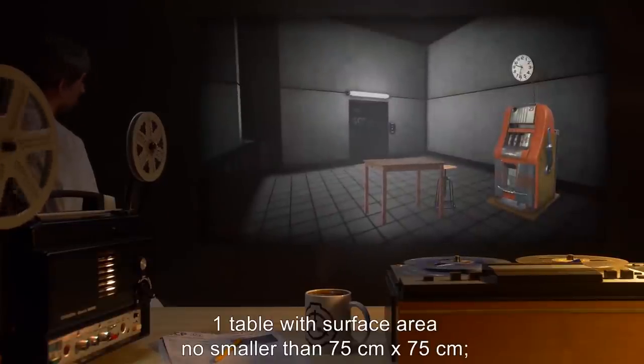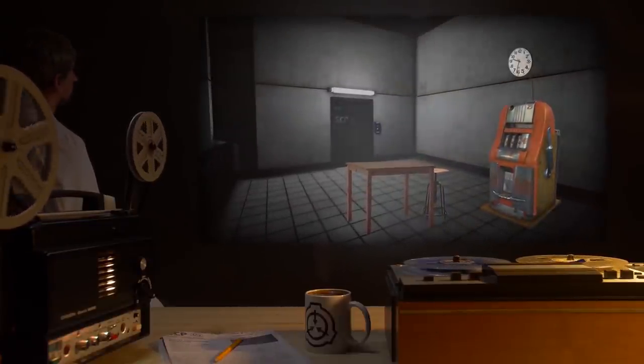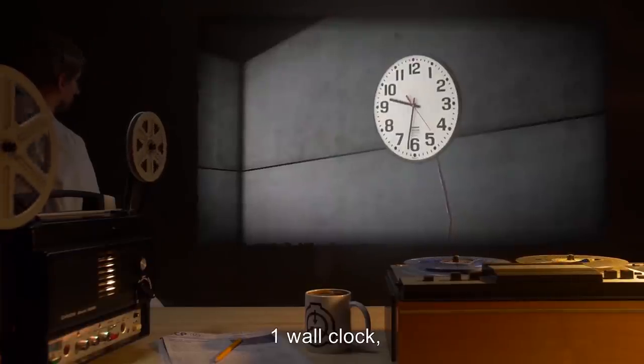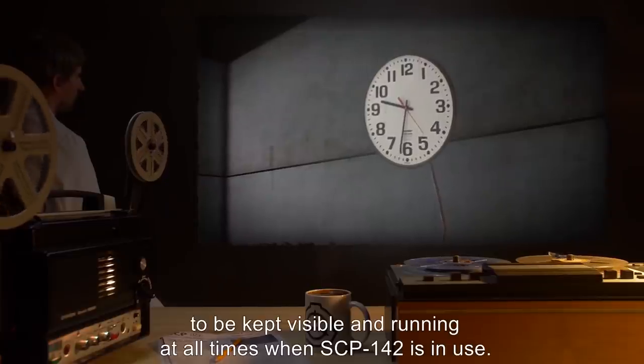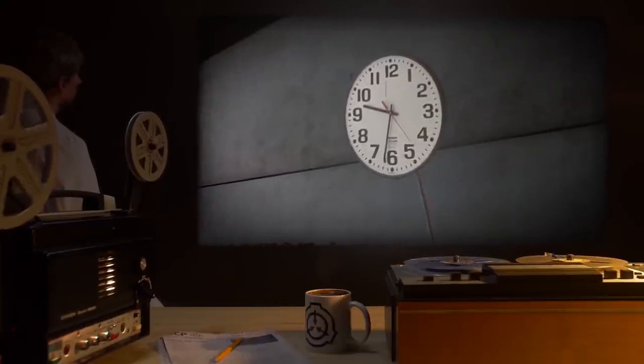One table with surface area no smaller than 75 centimeters by 75 centimeters. One stool of adjustable height. One wall clock, electric, to be kept visible and running at all times when SCP-142 is in use.